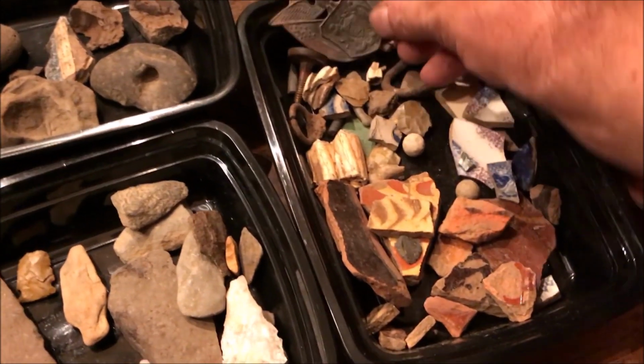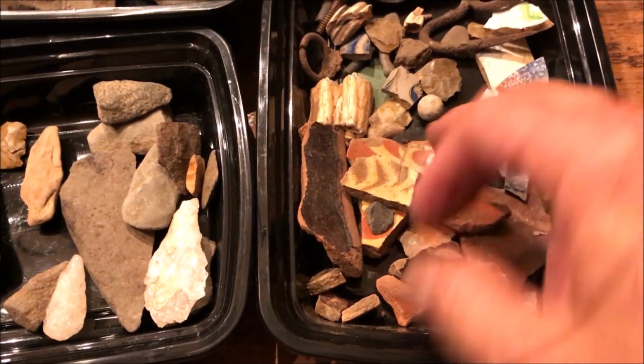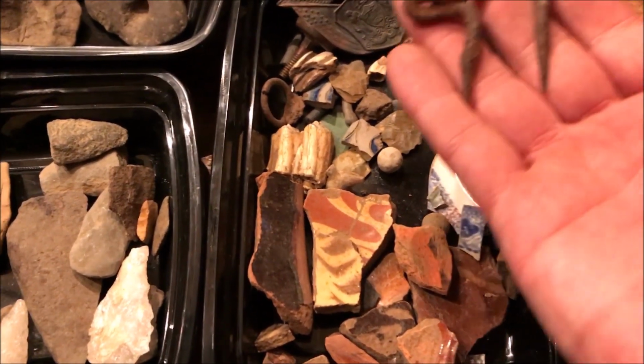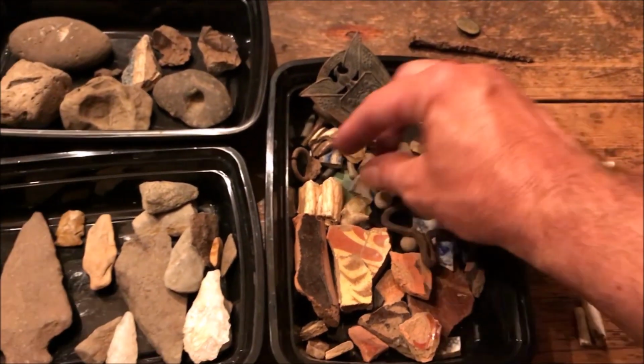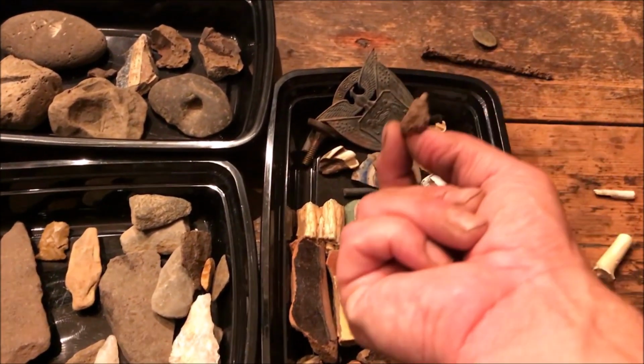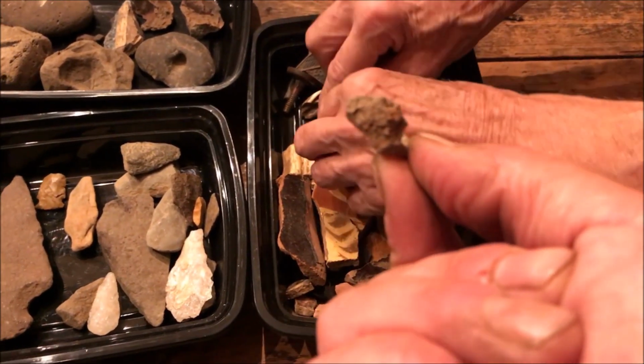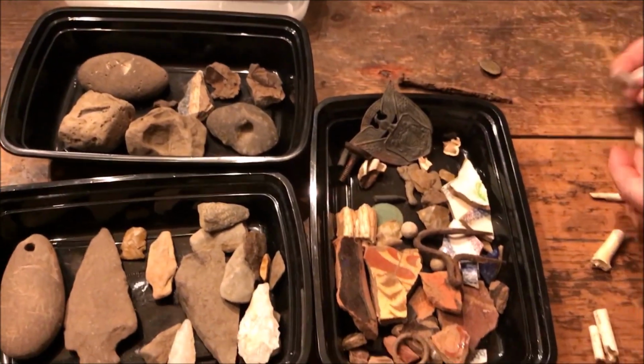Interesting piece. Some of them, you know, but again, they're all British. A lot more pottery pieces. Yep, that's just a mixture. This is the kind of stuff we find, just kind of rusted over. Now these two, if you remember, I'll go get the one that was the whole one of this.